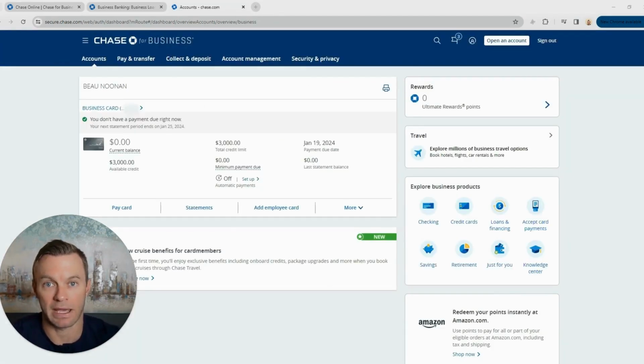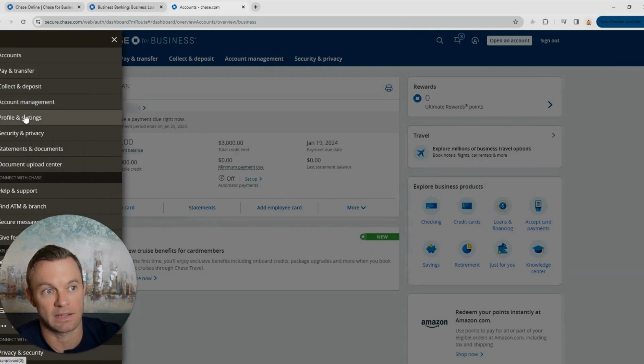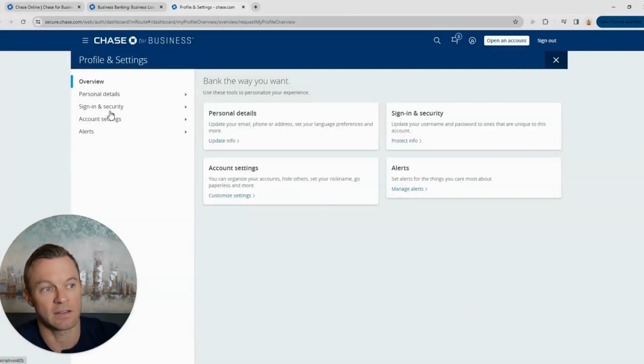Okay, so I had to verify my account with the 8-digit code from Chase. I had to agree to the terms and conditions. And then that took me here to my account page, very similar to the Chase personal credit card account page. And I'm going to show you how we can walk through and link these accounts. So from the main menu, I'm going to select profile and settings. Then I'm going to select account settings and manage linked accounts.